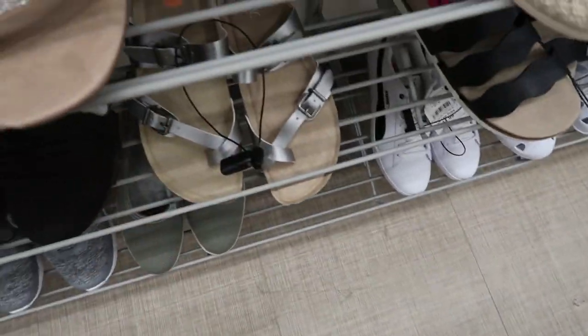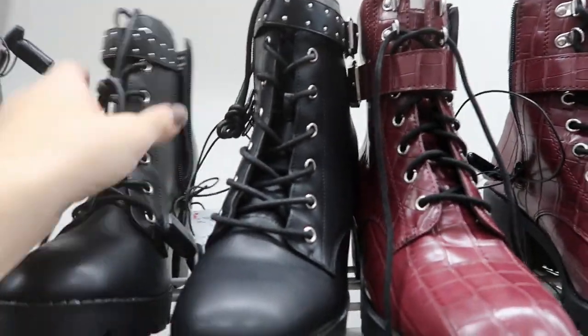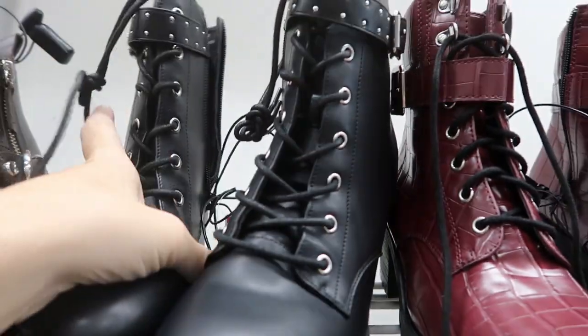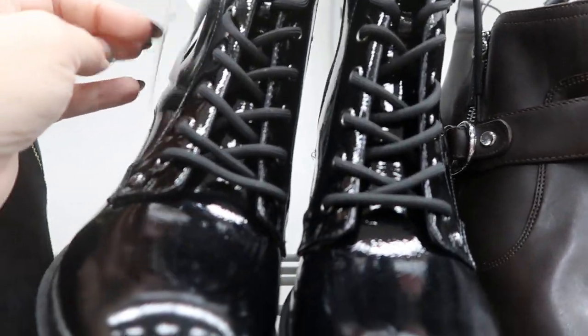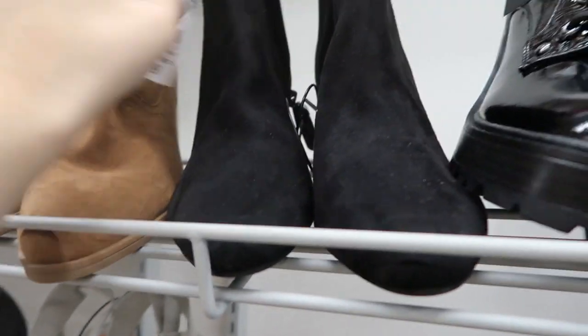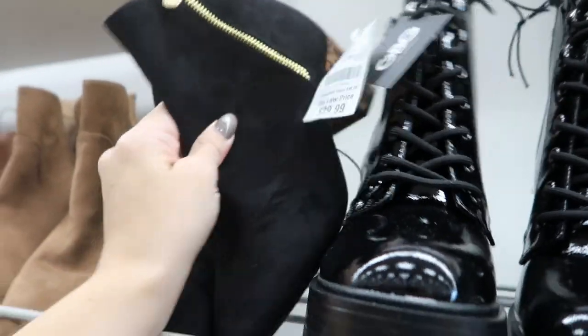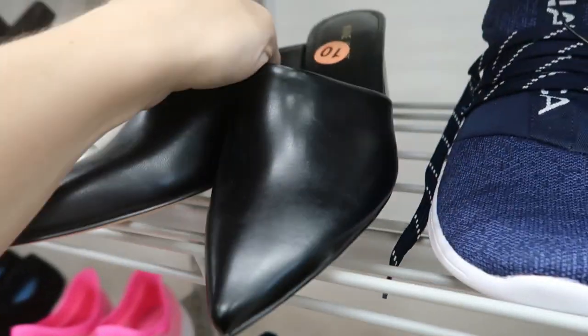Those little Birkenstock dupes are $9.99. These combat boots are $16.99, or no, they're not. They're $26.99. These are $29.99. GBG, $19.99. And these are Guess with that little leopard heels. Cute. Oh, I love these little black mules from Nine West. They're $19.99.